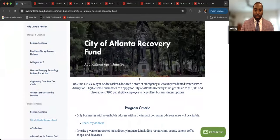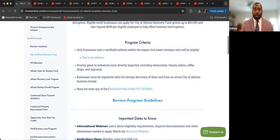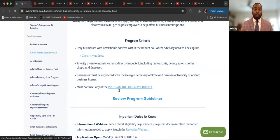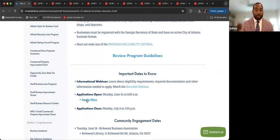On this website, you'll see the criteria. You'll be able to check your address to make sure it's in the impact area for this particular grant program. You'll also see any ineligibility requirements or criteria if you're not eligible to receive the grant. The webinar we recorded about the criteria is here too. And right here, it opened up on the 24th, this past Monday at 8 a.m. You can click here, and this is where we go to apply for the grant.